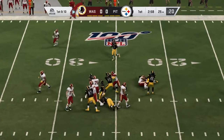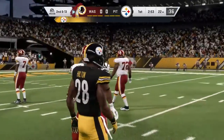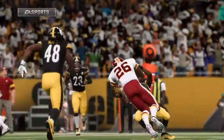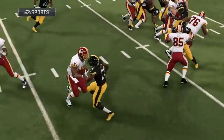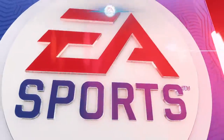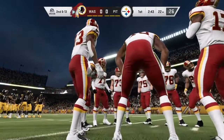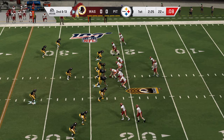Now the first carry for Adrian Peterson. It'll go as a loss of 3 right away, and it's second down. Anytime you call an inside running play, you just know there should be a lot of congestion there. You're counting on your offensive line to take control of the line of scrimmage. That didn't happen in this case, and that play got bottled up. So now they have to contend with 2nd and 13 after the first down run goes backwards.